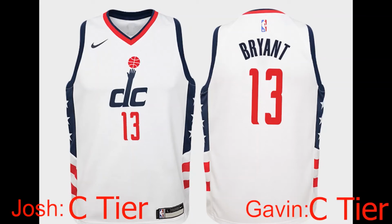And the reason that it's not anything higher is just so much white. I feel like I mentioned this before, the 76ers, you have red, white, and blue. You can do a lot of stuff with this. And the Wizards just did not do a lot with it, which for me is better than doing too much, which is why it's not D tier. But it is meh. There's a lot of white.